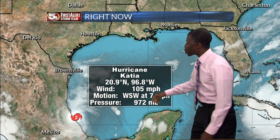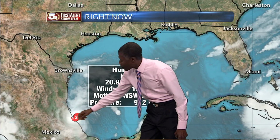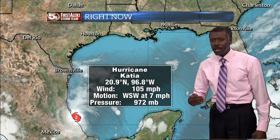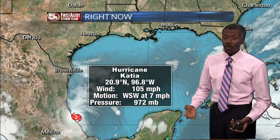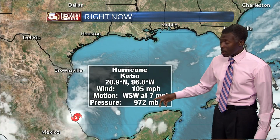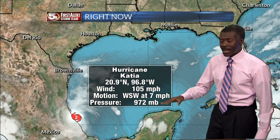Go into the Gulf of Mexico. There's Hurricane Katia just about to make landfall, so that will move ashore tonight as a moderate hurricane, also as a rainmaker. So the coast of Mexico and then the mountains are going to get rain. The coast gets the storm surge, and then that system slowly weakens in the near future.